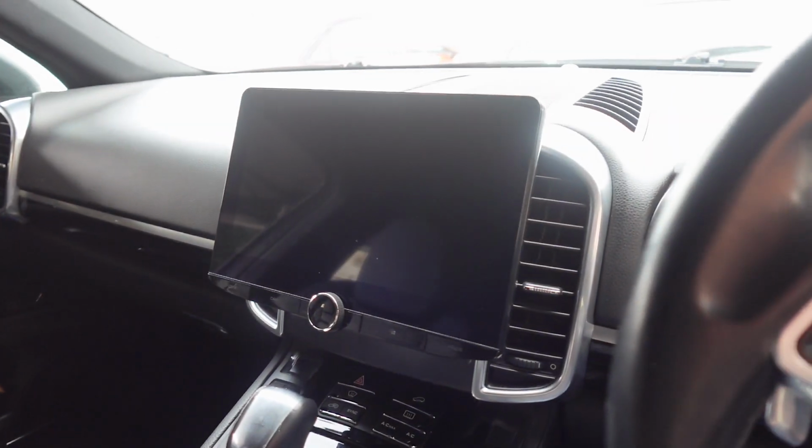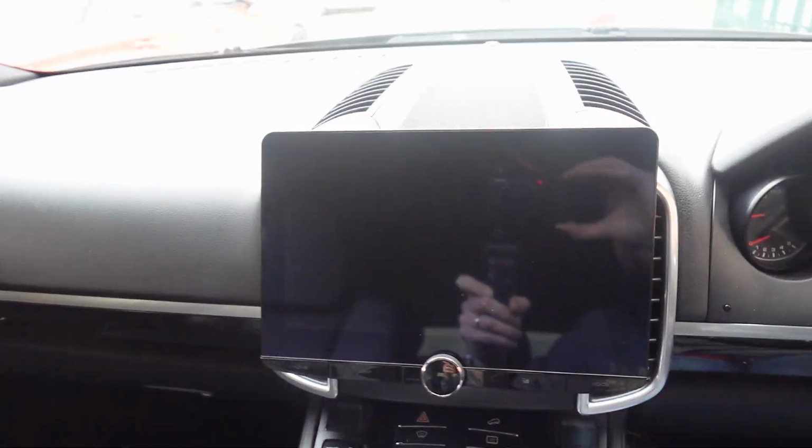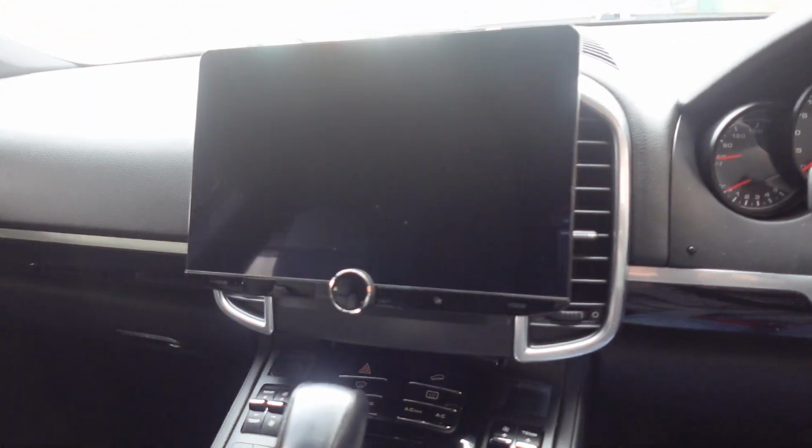The DMX9720XDS for you model number fanboys. But to me, it's just a cracking screen. I have one in my own car. If that ain't testament for how good it is, I don't know what is. Let's give it some juice, turn it on, and show you what it looks like.